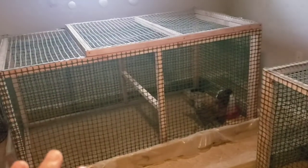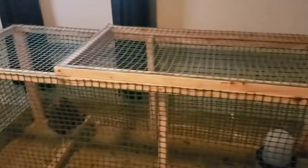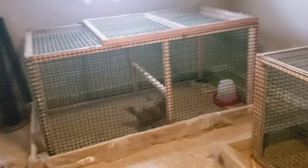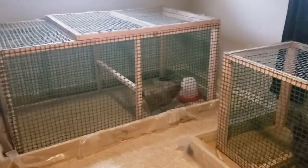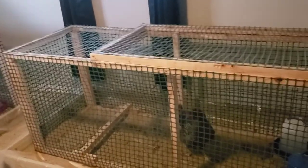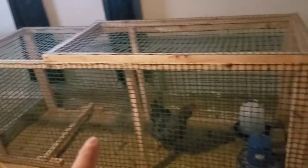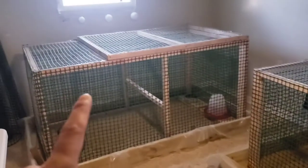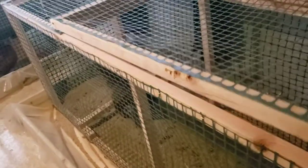I took the same concept as the chicken tractor, but changed the dimensions a little bit. They are, however, different sizes, and that's no one's fault. Turns out when we were getting the wood cut for this at Home Depot, we missed a couple pieces that we should have gotten cut, so we did some sacrificing, and we made this one a little bit longer and skinnier than this one. As you can see, they both operate the same way as a chicken tractor.